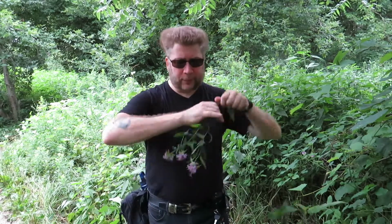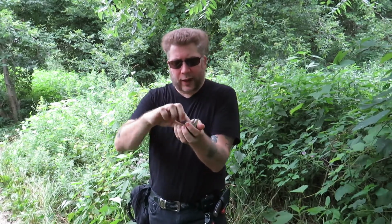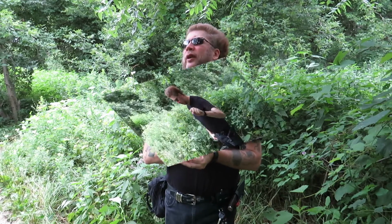Or you can brew this into a tea, and that's going to help with cold and flu, sore throats. It's pretty good for relieving muscle cramps and menstrual cramps, things like that. It's slightly stimulant, and oh, I know there's one other thing.